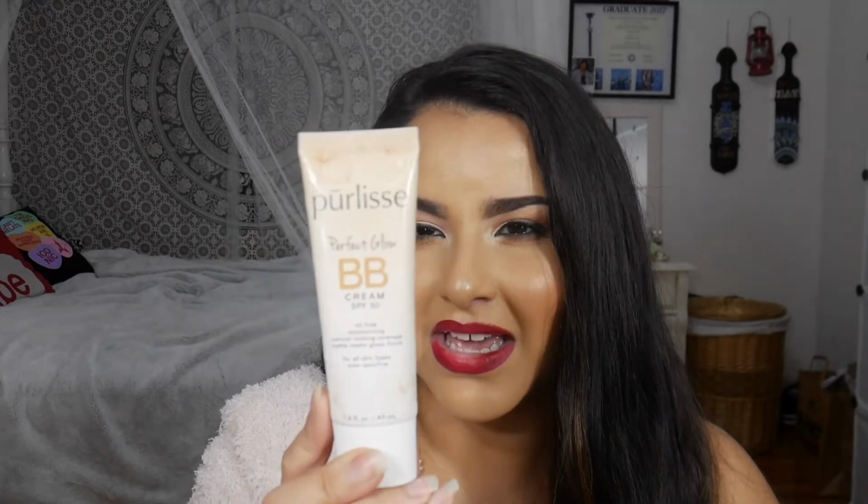This one I got in BoxyCharm as well, or Ipsy. I don't remember which one it was, but this is the Pure Lace Perfect Glow BB Cream, and it's in the shade Medium Tan. It's very light coverage. I don't need this in my life. This is getting decluttered.